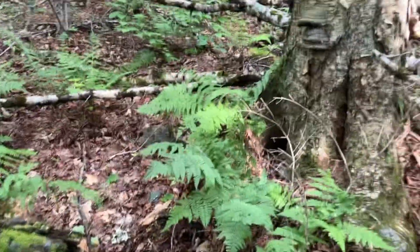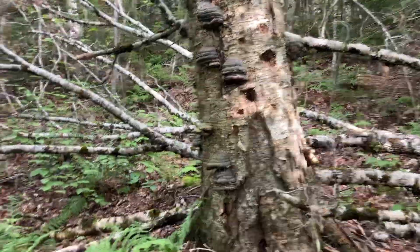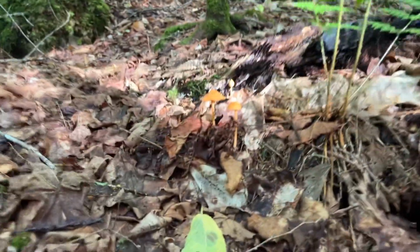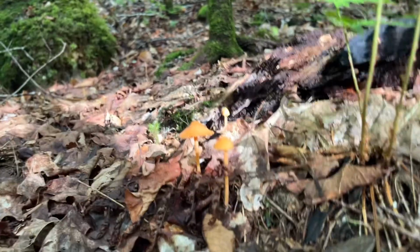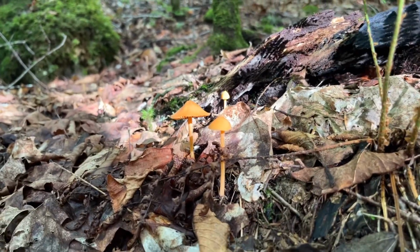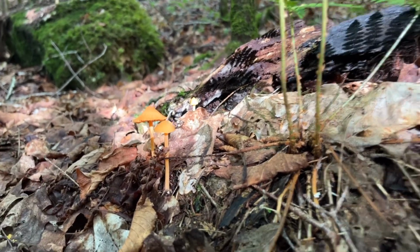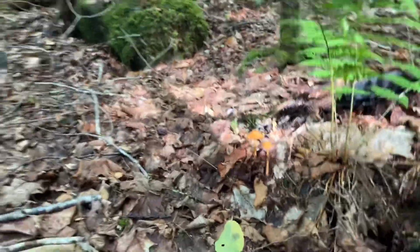Anyway, let's keep moving up. Some really nice big old birch trees in here. See if I can get a good picture of these guys. Look at the light around them. Just tiny orange fellas. Try to get a nice picture without my shadow in it. Little gilled mushrooms.